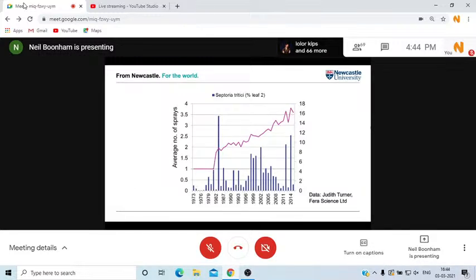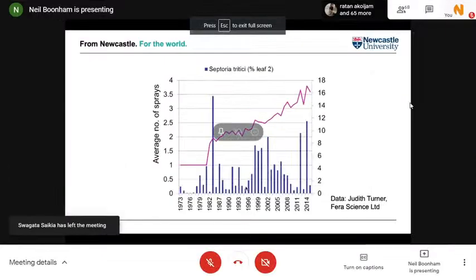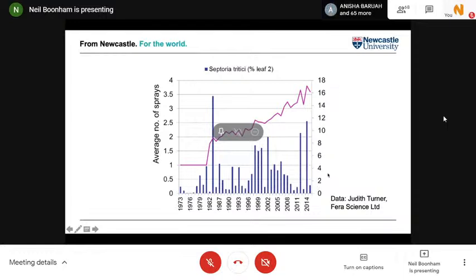And how are we doing with this? Because this is ultimately the really interesting thing. This is data from a colleague of mine at Ferroscience Limited, where they looked back at the average number of fungicide sprays for control of septoria. So these are only sprays that are applied directly for septoria, and that's the purple line here. And in the blue bars in the histogram underneath is the disease assessments for septoria. So this is percentage of disease at leaf two. That's on this axis here.